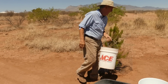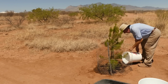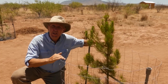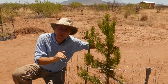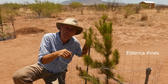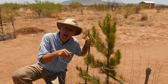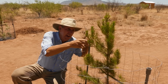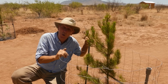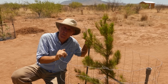But the big thing is I'm really pouring water into these trees and shrubs, and it seems to be paying off. These beautiful little trees are Afghan pines, or Eldarica pines, and they're from, as the name suggests, the Afghanistan region and other areas of the Middle East. And why I planted them is, once they're established, they grow like crazy and they're tough as nails, and that's what I need for this place.